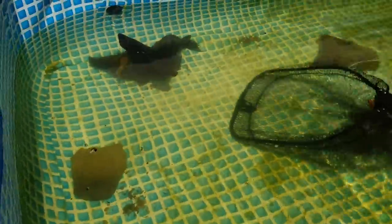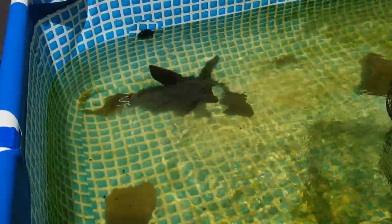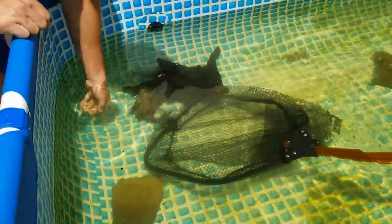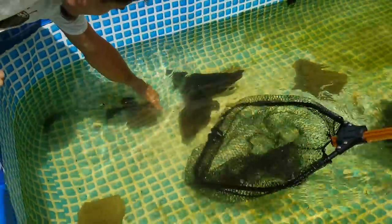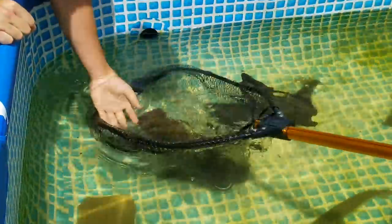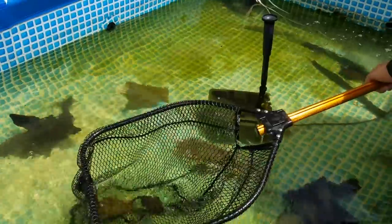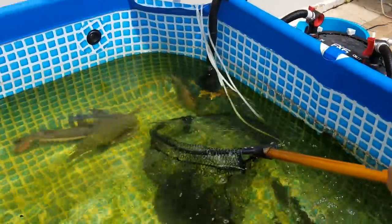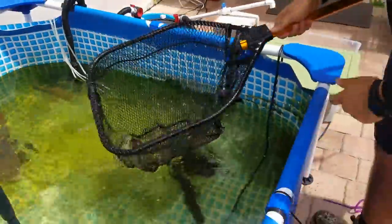Look at this. There you go, buddy. Look at that. Oh my gosh. Come on. Oh, look, everyone's here. It's a party. Everybody was just chilling there. Everyone was chilling off of the driftwood. Here, let's get all the plecos real quick. Get him in here. Teamwork. Get him, Joseph. Get him. All right, we got two. Where's the other guy? He's right there. Oh, got him.